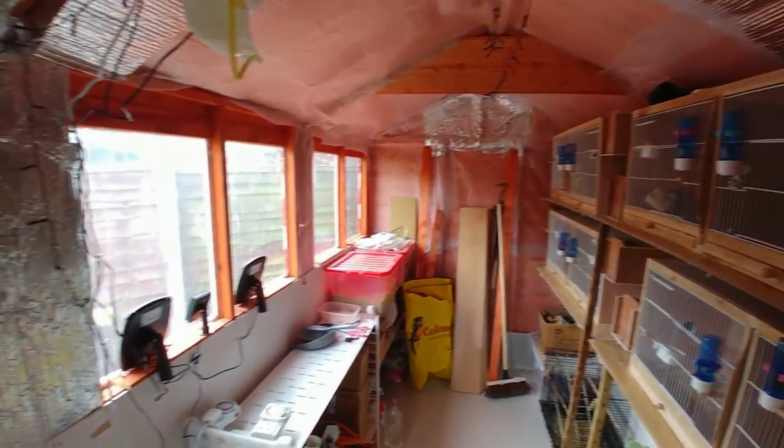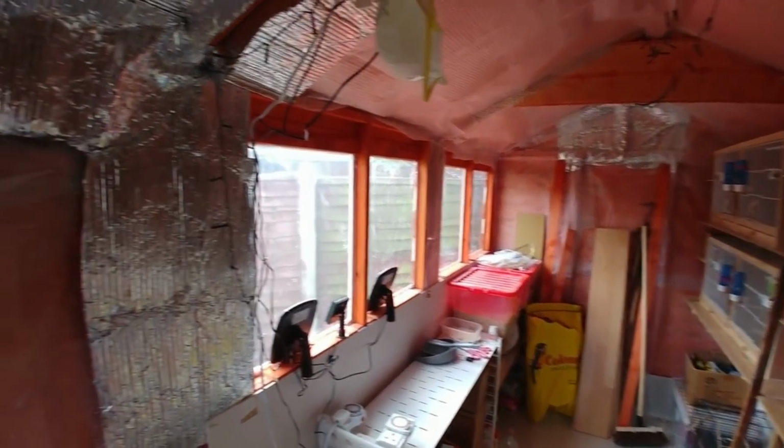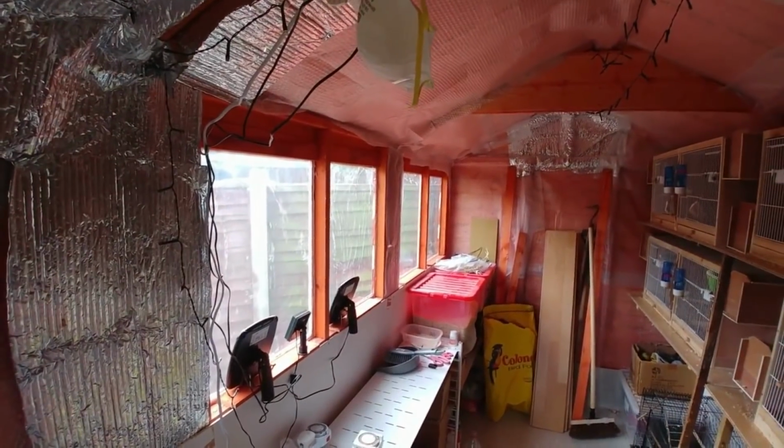You can see the wires I tried to keep out of the way, but it's quite hard. These little clips just to keep them out of the way.